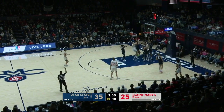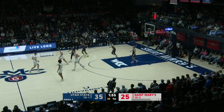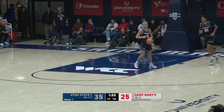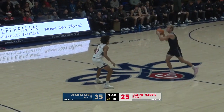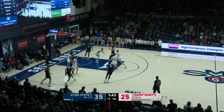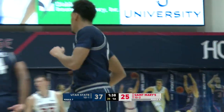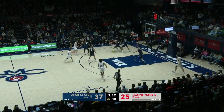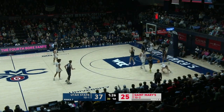Saxon with 6 to shoot, tries to bully his way through, but he took too many steps. Just the 4th turnover of the half for St. Mary's. Utah State, a team that forces a lot of turnovers, just shy of 17 per game, which is top 15 in the NCAA. Anderson finds Gattaretzi, and now it's a 12-point game, the largest lead of the night for the Aggies. Saxon for Lewis. Short on the 3.